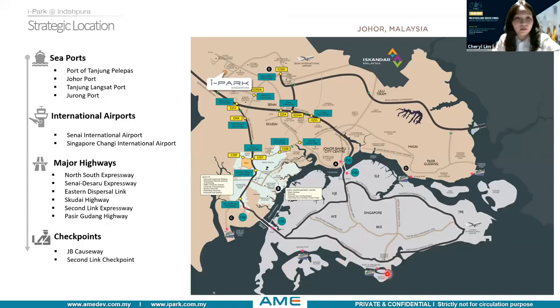Last but not least, you can also see there's domestic and international airport support less than 10 kilometers away from our park, and within an hour or so you can reach Singapore Changi Airport, which I believe all of us are very familiar with. It's another gateway to all the Southeast Asian countries that most of us love to visit.